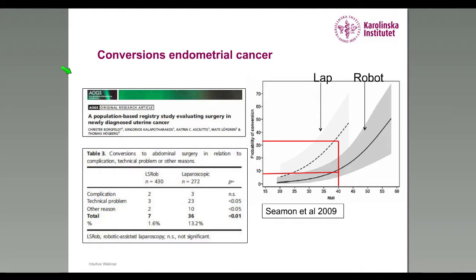This is a trial from Sweden. It's a population-based registry trial study evaluating surgery in newly diagnosed uterine cancer. If we look at robotic surgery compared to a straight stick or conventional laparoscopic surgery, we have a conversion rate here: 1.6% by robotic surgery, 13% by laparoscopic surgery. So these are the numbers that may be relevant for us in GYN oncology. All these things showing that the conversion rate is actually lower.